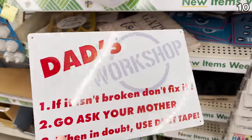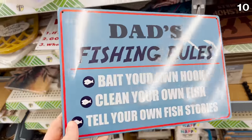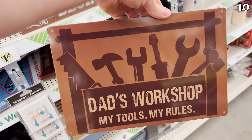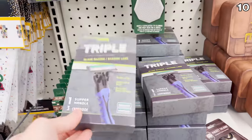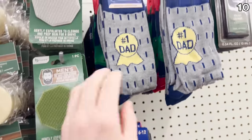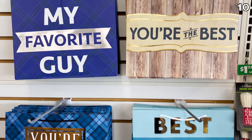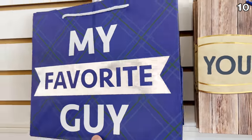Father's Day gifts, which are excellent for a husband, a dad, or a grandparent, include metal signage with plenty of garage and workshop branded bargains, shaving accessories like brushes, scrubbers, exfoliators, and of course razors. There's an impressive selection of fun socks and some nice looking mugs. And if you do purchase any of these gifts from Dollar Tree, there's also some nice gift bags.